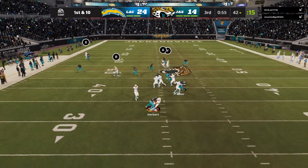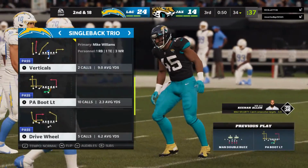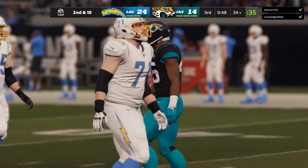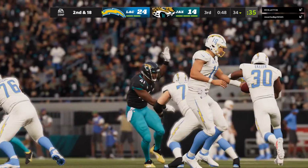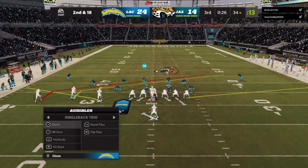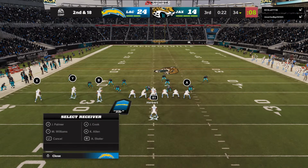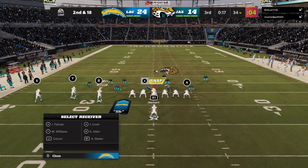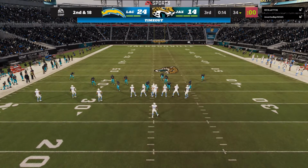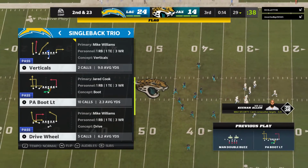Herbert setting up to throw on 1st. Jaguar pressure and a Jaguar sack. K'Lavon Chaisson. It'll go as a loss of about 8 as he gets in there to drop him. Gotta imagine the pass rush will be equally intense here on second down following the sack. It's 2nd and 18. And that'll be accepted, of course, and that moves him back 5.